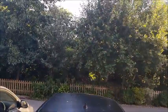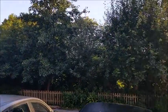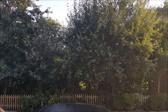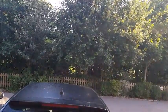Well, there's farmers' fields. You can't see them when the trees are in bloom, but farmers' fields sort of directly opposite the house. But I'm going to crack on a little bit and I'll catch you in a sec.